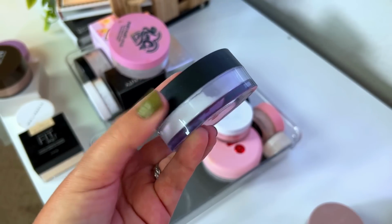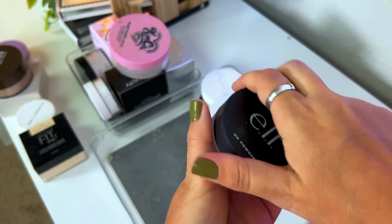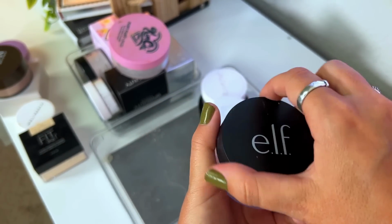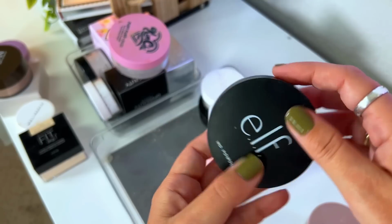Normally, I am so against HD powders because the last time I used an HD powder was long ago, and I looked like Flashback Mary. It was a very, very scary moment for me and for everybody who had to witness me. It was very scary. However, I decided to give this a try because I saw people talking about this on TikTok one day.